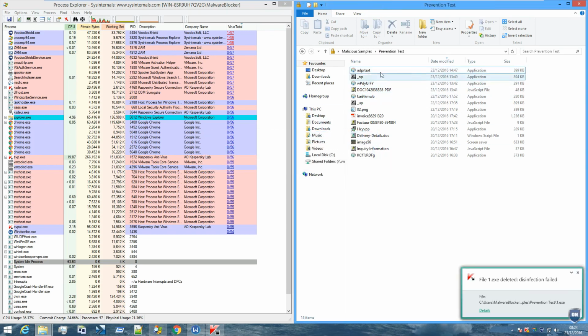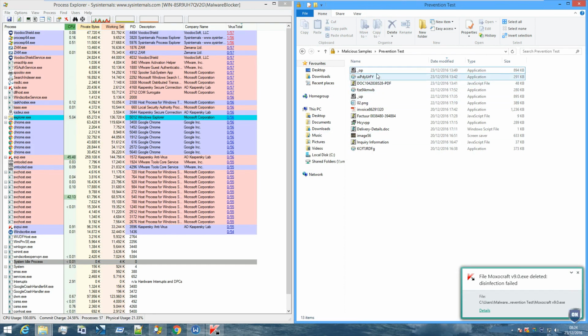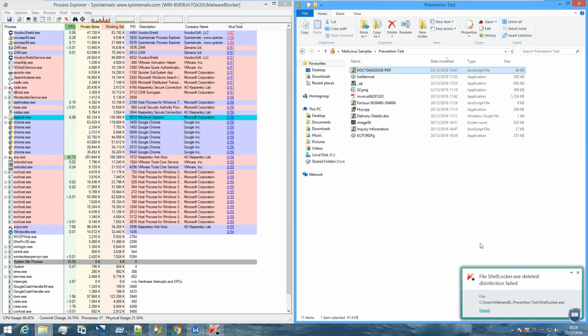So, for example, when we come to execute the leftover files in the samples folder, which I will do after this prevention test, we will see that VoodooShield does an incredibly good job at detecting what is malicious and what is not malicious, which is why I highly recommend VoodooShield, because the detection rate is brilliant, the actual program is pretty damn good.